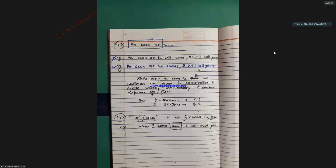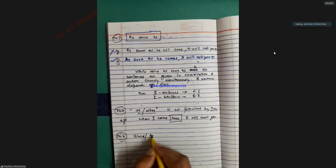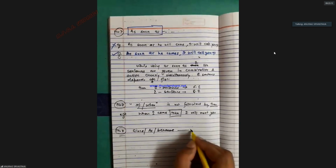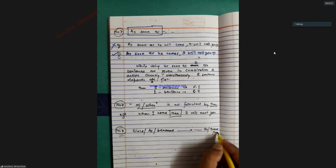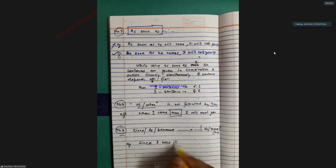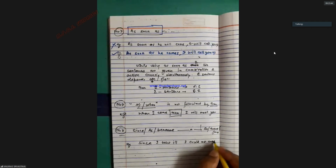Okay. In the same way, if we have given since, as, and because, these are not followed by so and there. If we have given, what number 8 say? If we have given since, as, and because, यदि ये प्रयोग किए जा रहे हैं कंजंक्शन में, these are not followed by so and there. Okay, the given sentence is since I was ill, I could not come.